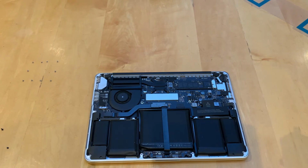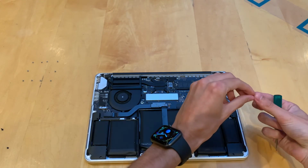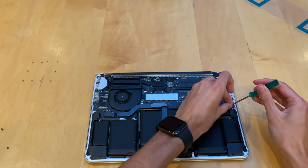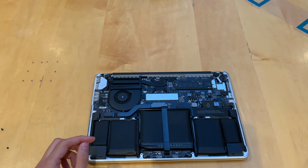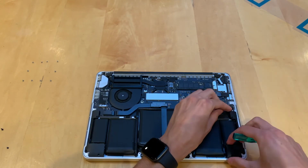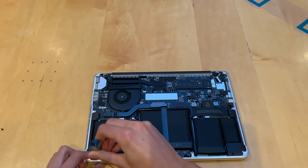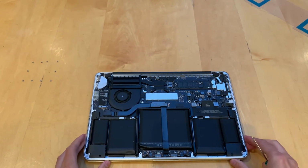So now we just need to screw everything back in. So we'll start off with the battery board here. Take that single screw and just pop it back into place up here in the top. And then the 6 screws for the 2 speakers. There we go, all connected, all screwed back in.